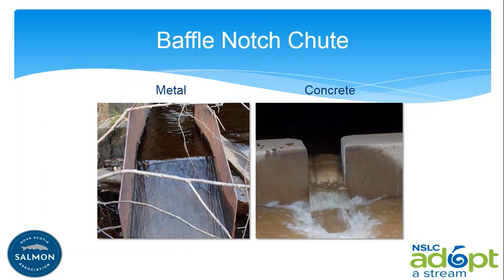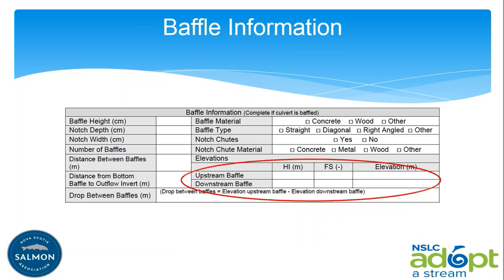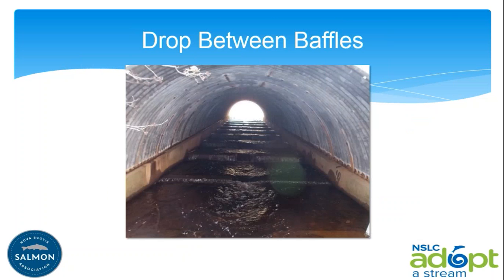The other consideration is whether or not those baffles also have chutes, and that determines how well they're going to function and if they're going to allow for fish passage in them. And baffles complicate the survey in terms of adding time and effort, but it also provides a better assessment.